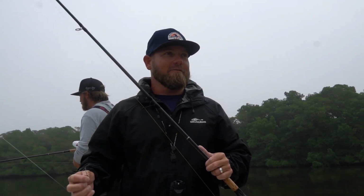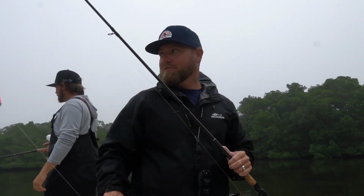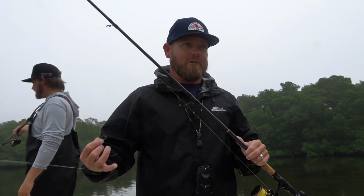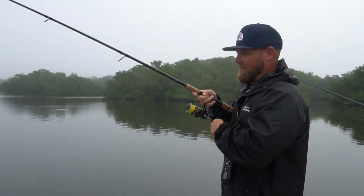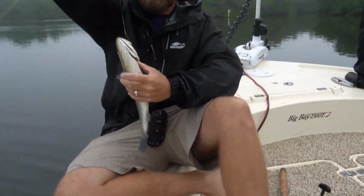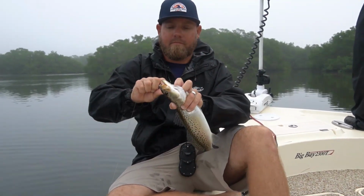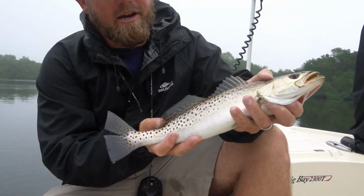Yeah, you got to be more careful with them because you know their mouths are soft, so you got that extra little bit of stress and pressure on you. But yeah, in comparison, 21-inch trout, 21-inch snook, trout. Yeah, I mean there's no comparison between live bait and artificial, in my opinion. I mean, I guess sometimes. They're here though, man. It's just such a soft fish, you know, in comparison.